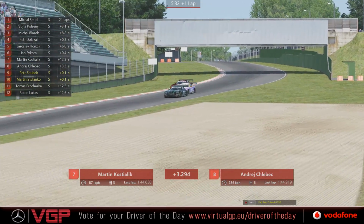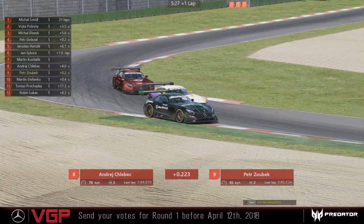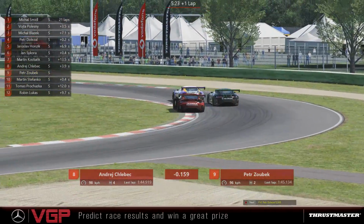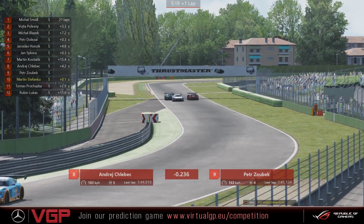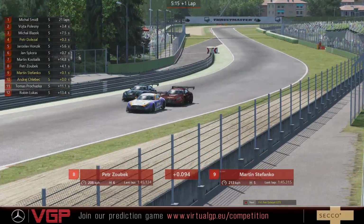Hlebets has taken that position. Can Zubek hold off Martin Štefanko into this left-hander? Yes, he can, just about. And in fact, he's now putting the pressure on Hlebets as they go through the final corner now. He's retaken the position. Štefanko coming at him now side by side out of the final corner. I don't know who's going to win this. And I highly doubt they do either.